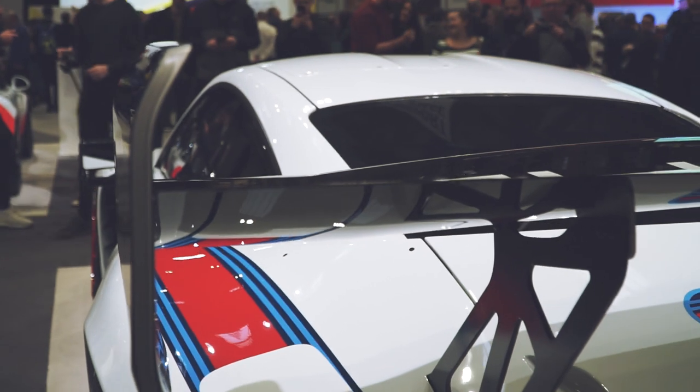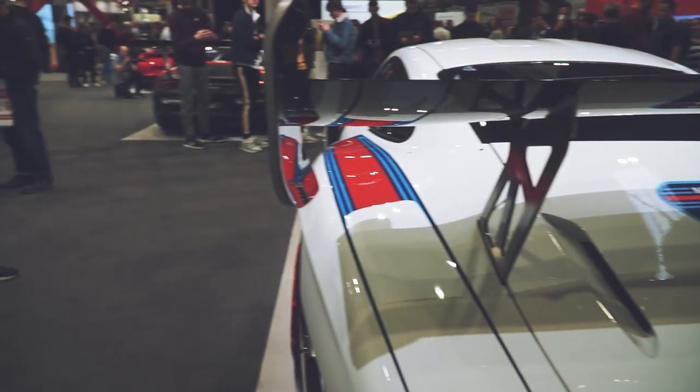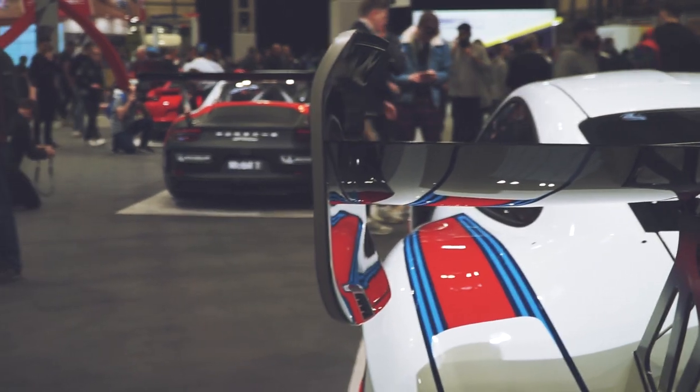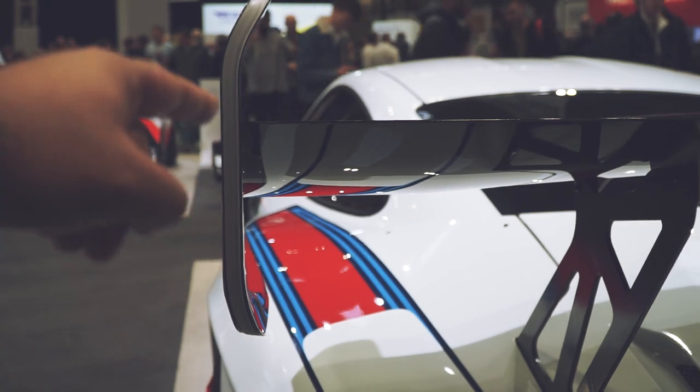So one thing to note, this back end is ridiculous. One thing to note about this car, the taillights are in the wing fins. That's ridiculous. Look at it. Taillight right there.